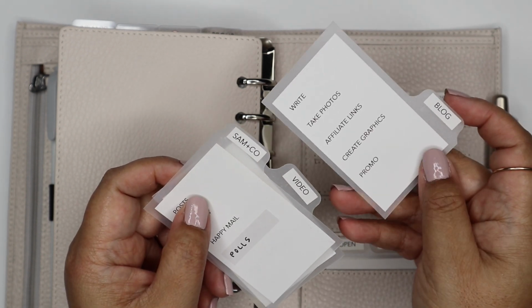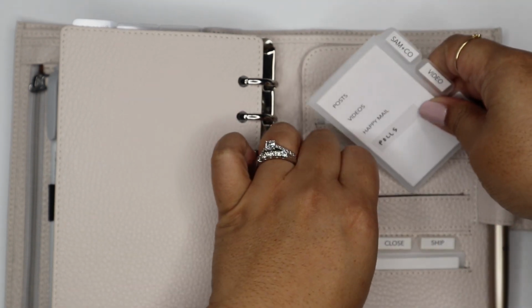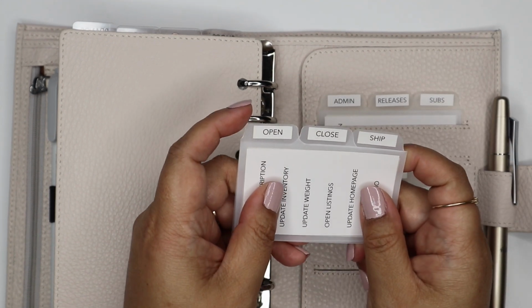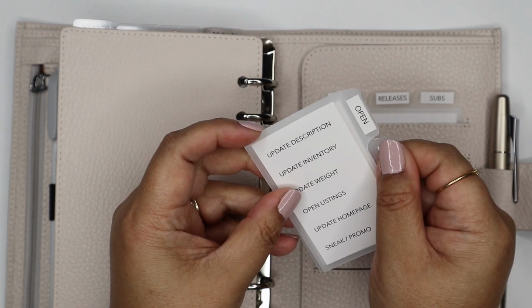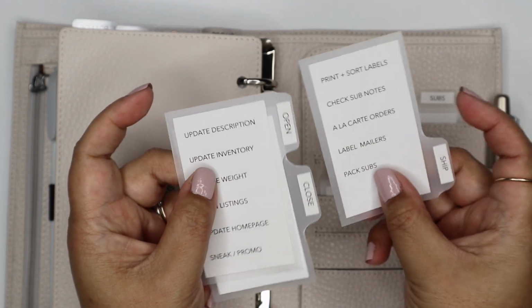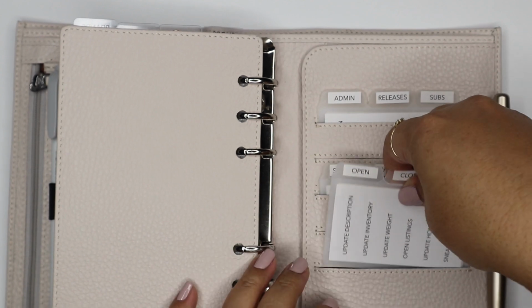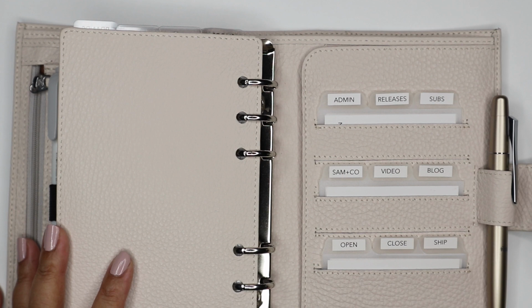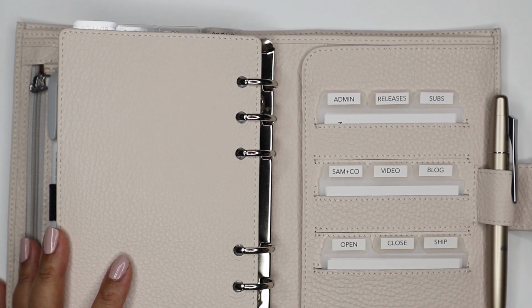These are all the things I had to do for when I film videos. And then blog. I know I haven't been doing much on that, but I really hope to focus more on that in the upcoming weeks and months. And then down here is the monthly tasks, and these have to do with subs: open subs, close subs, ship subs. So these are just the different tasks I had to do on the 1st of the month, the 14th of the month, and then the last week of the month. I keep them here. So I found this task card system really useful, really helpful, and it looks super cute back here in the back of my planner. So those are my task cards.